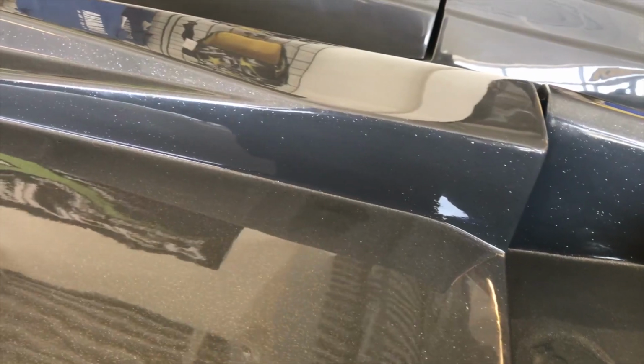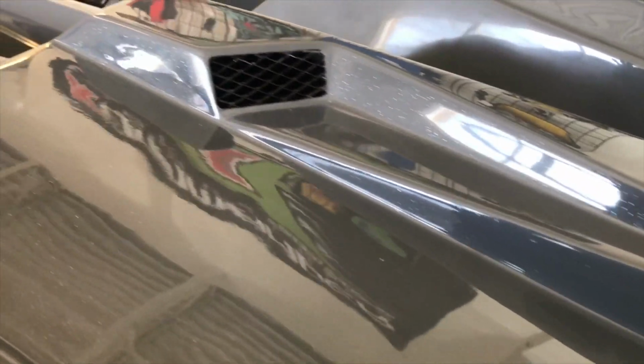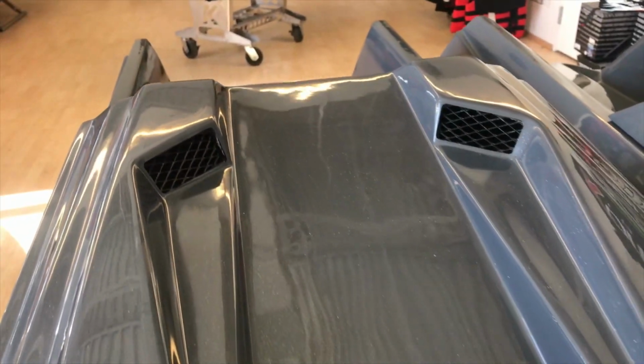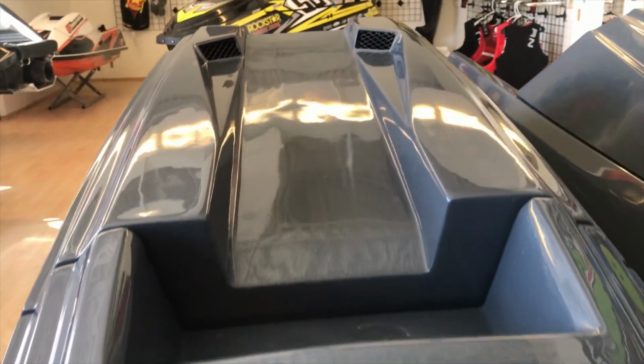Obviously our boat comes with a lightweight hood. It's a high flow hood. It's got nice vents up around the top, pumps a bunch of air into the boat, as well as the dual air intakes from the RRP base bracket. That obviously is key with these 4-strokes, because you want to get rid of the heat. You want to get as much fresh air into them as possible.